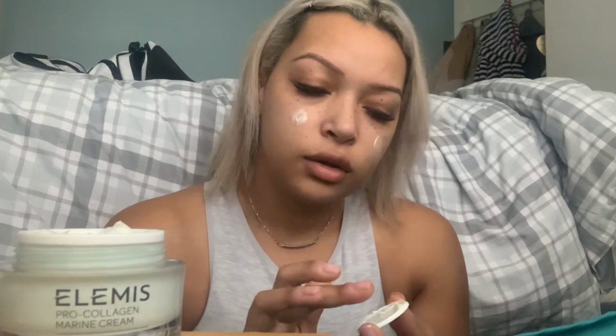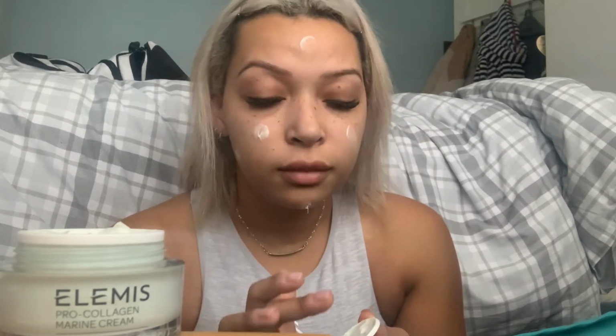My skin has been so dry, so I'm just using the Elemis Pro Collagen Marine Cream that my auntie got me for Christmas. It's so moisturising. And this is the only thing that I put on with my hands.